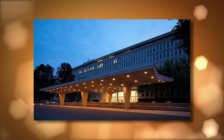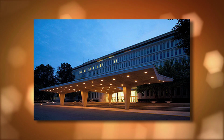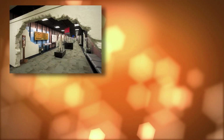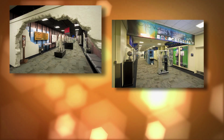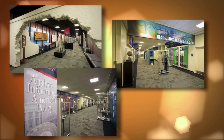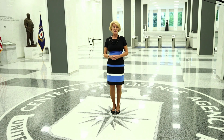We're in Langley, Virginia, home to the Central Intelligence Agency. Today we have a special treat for you, the private museum within CIA headquarters that is off limits to the public. The CIA is responsible for providing national security intelligence to senior policymakers. Yep, that means the President of the United States gets a daily briefing report from the CIA.